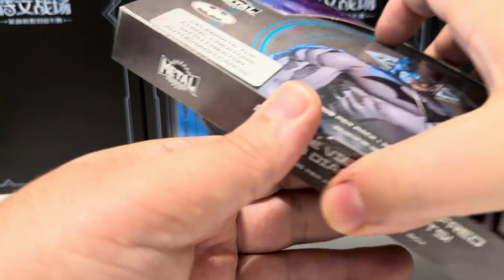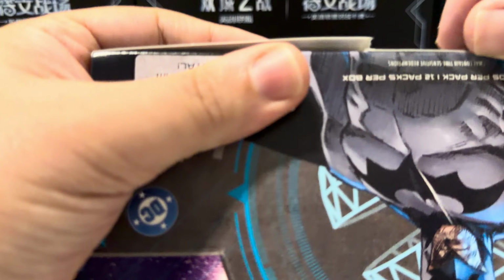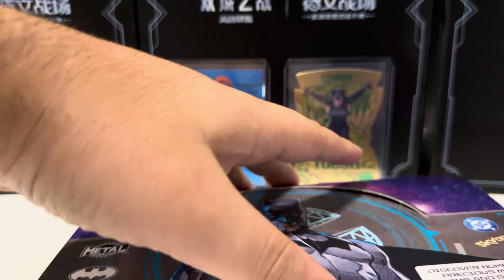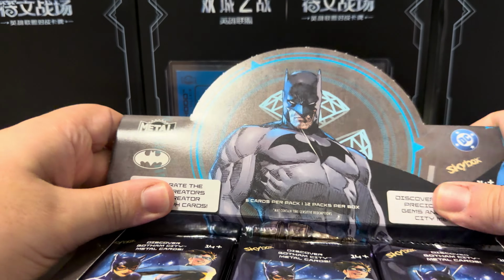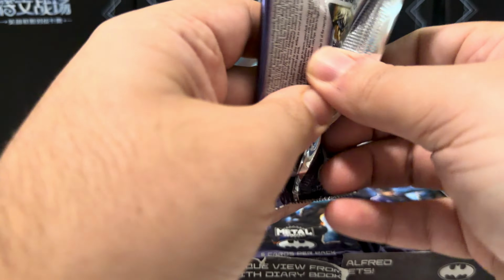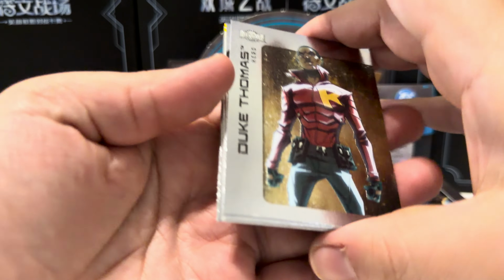All right, now let's get to our last box. Here, give me 1 second. Let me try to open this. Okay, there we go. Last box of Skybox Metal Universe Batman. And hopefully we get a crazy hit on the last ever box. Just give me a PMG or a sketch and I'll be happy.